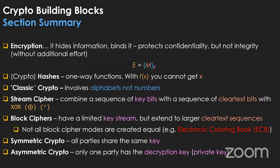Right. So I stood up here for a while and I talked at you about crypto basic blocks. I hope this is what you were expecting. If not, there's just a lot more of this coming. So apologies. I'm going to finish up the sections like this, where I'm just going to repeat what I said. I hope you don't find that boring. I hope it helps you internalize it.